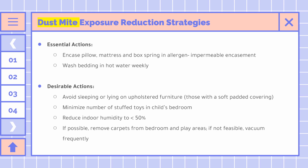Some desirable actions would be to avoid sleeping or lying on upholstered furniture, which is basically furniture that has a soft padded covering, and we'll be seeing pictures as well. Reduce the number of stuffed toys in the child's bedroom. A lot of kids' beds are full of stuffed toys, and that actually traps a lot of dust and germs, and this can create issues. Reduce the indoor humidity as we mentioned, and if possible try to remove carpets from the child's bedroom because that can build up dust as well. And if it's not feasible, try to vacuum it frequently.